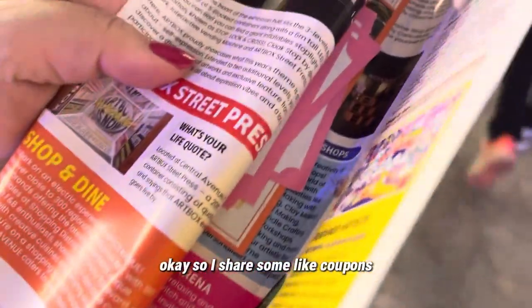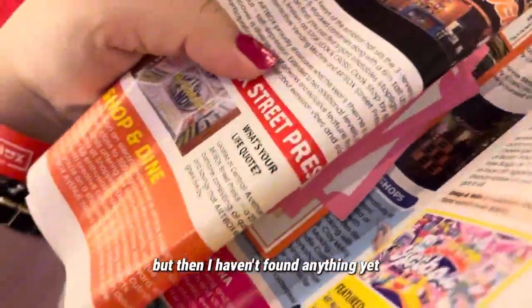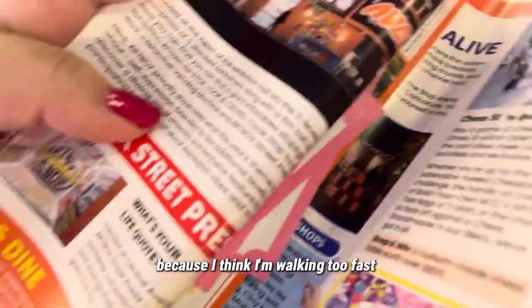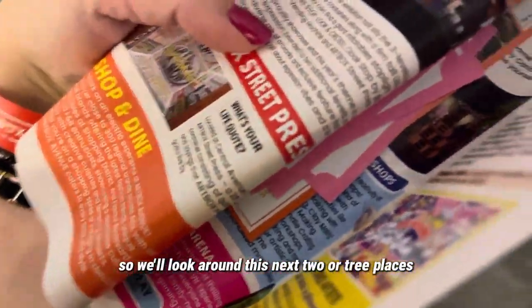People have really started eating, so I'm just going to go and grab dinner first and see what's good right now. Okay, so I actually have some coupons inside that I'm supposed to use right now, but I haven't found anything yet because I think I'm walking too fast. So we'll look around these next two or three places.